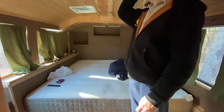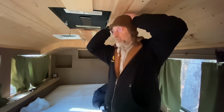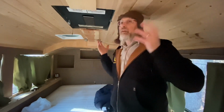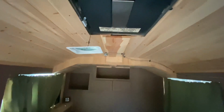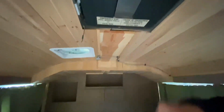I'm 6'1", and I'm really just right about at the top. My head is taller, obviously. Get my horns out of the way. But it's tall enough that without the hat on, I don't feel like I need to duck or I'm gonna hit stuff, which is nice. And there's an emergency exit, that's good. These things are escape hatches and they work.